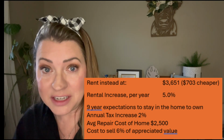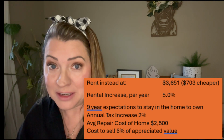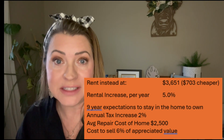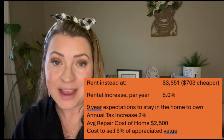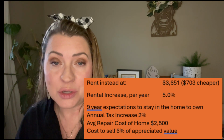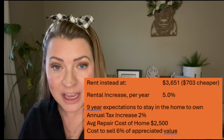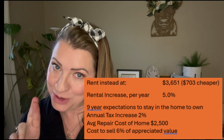We're also going to have to take into consideration the fact that rents do rise. And that you're going to own the home for 9 years, which, by the way, is the average across the US right now. We're going to increase the taxes by 2% per year, because just like rental increases happen, so do property taxes, unfortunately. And then we're going to assume that you have a $2,500 per year repair cost for your home. Knock on wood, I have not had that happen in my newest purchase in the last several years. So fingers and toes crossed it stays that way.